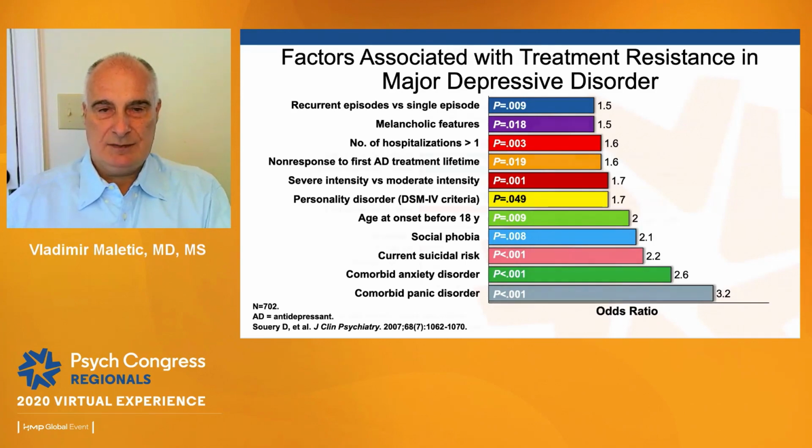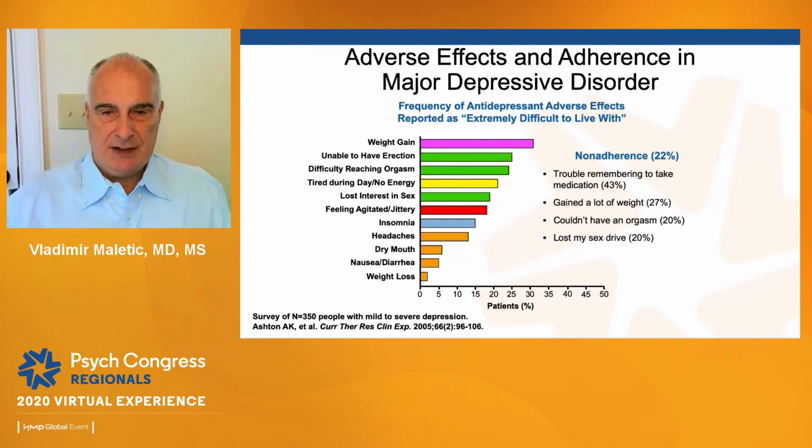On one hand, we have to be concerned about the efficacy of treatment. But on the other hand, we also have to be concerned about how well the treatment will be tolerated. In this relatively large survey, including 350 patients, we're finding that a considerable proportion of patients find it extremely difficult to live with some of the adverse reactions. Number one, change in weight gain. Patients are very dissatisfied with this outcome. In second place are sexual difficulties associated with antidepressant use.